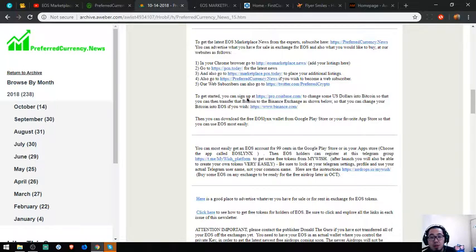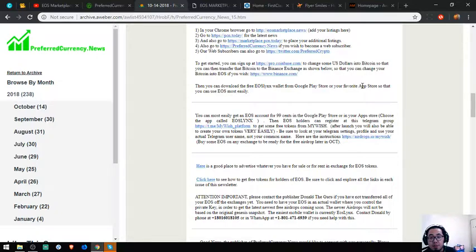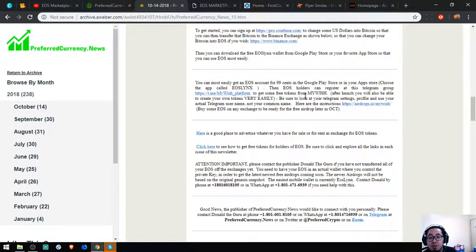Also found here in the newsletter are the links that will direct you to Coinbase and Binance, if you are new to cryptocurrency and interested in signing up. Also down here is a tip about a new EOS wallet called EOS Links that is found in the Play Store or App Store. Also found here are the first steps on how to claim an airdrop.